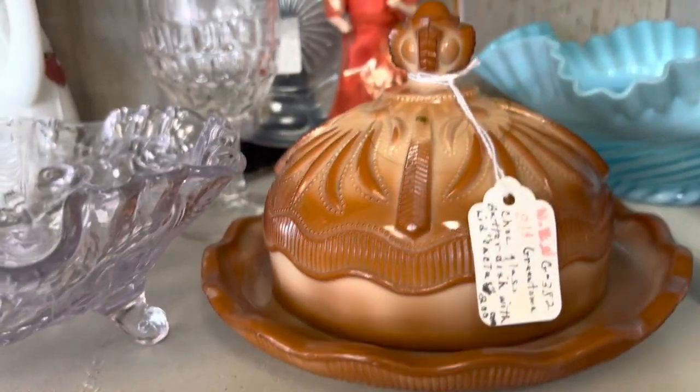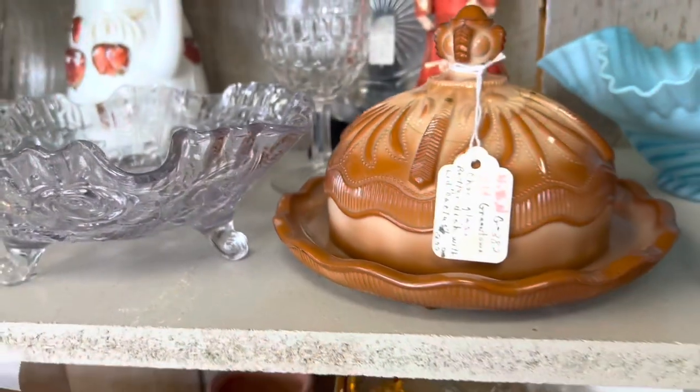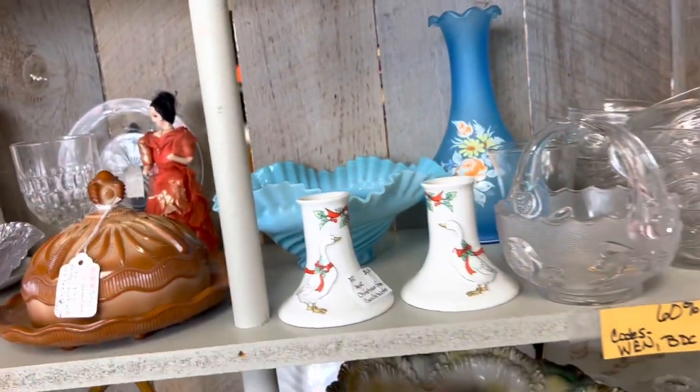I'm not sure what the point in running 60% off is when everything seems to be marked up hundreds of percents. Yeah, that's like so expensive. Crazy.